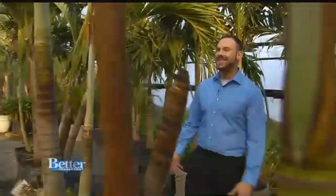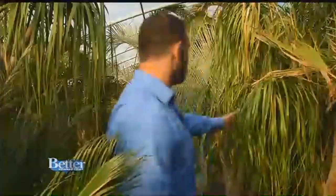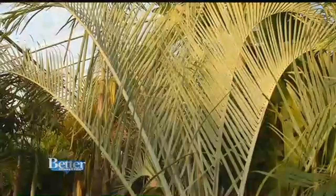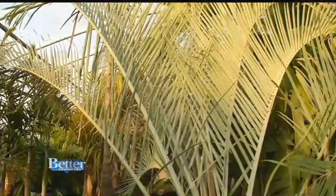They vary in sizes. These are Pygmy date palms, which grow to about 10 feet tall. This is a Mexican fan palm. This is a ponytail palm. These grow very slowly. Directly behind that is a triangle palm, and you don't see too many of these around. These are very special, pretty rare palm trees. These are not hardy at all. Anything below 32 will kill this right away, unfortunately, like most of the trees that are in here.